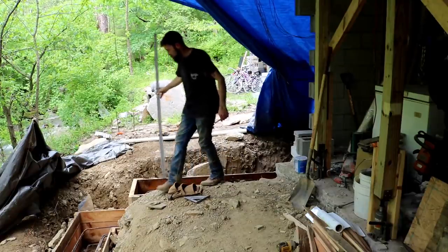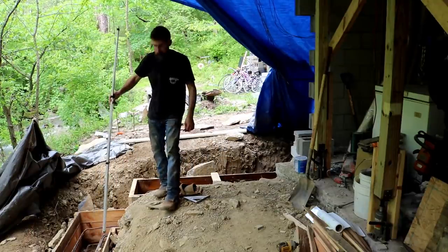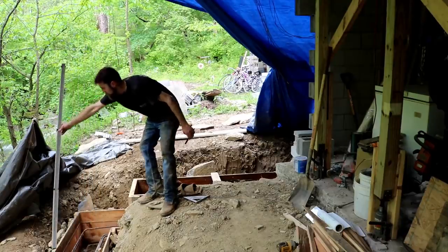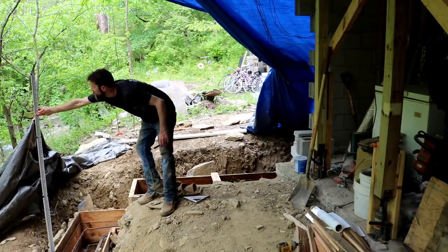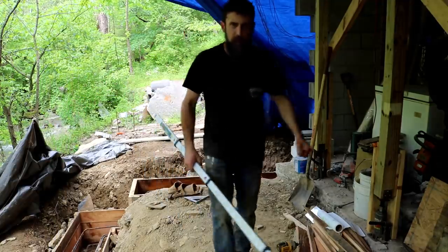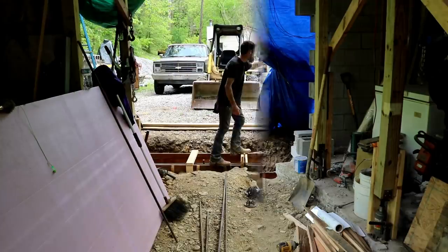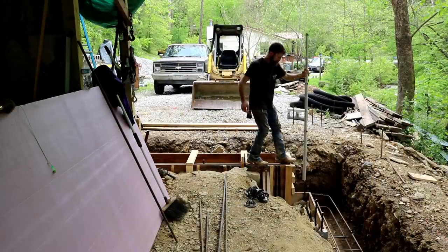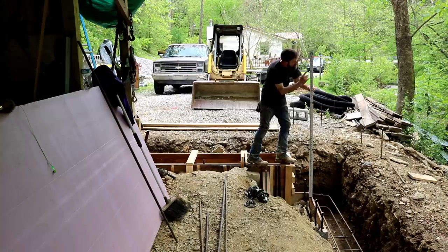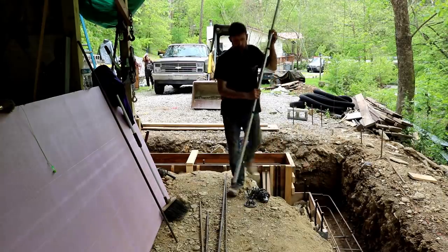I'm within an eighth of an inch. Let's see, what would that be? 5'7½, yeah. I'm within an eighth of an inch, at least on this back side. I'm gonna check the front side. Looks pretty good, good enough.